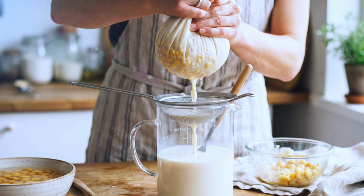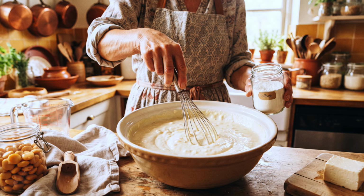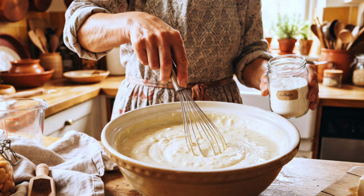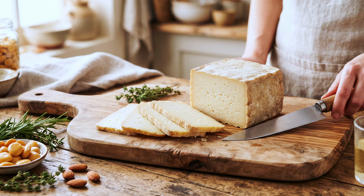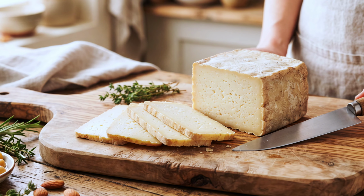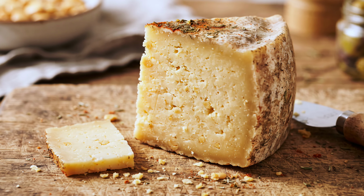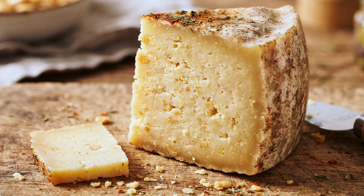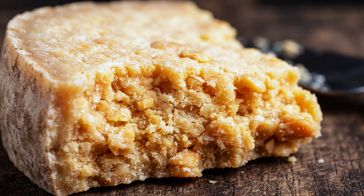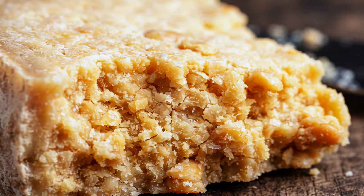Once lupini beans have been properly debittered, whether through that traditional soak and rinse process or industrially, making the milk generally follows the same basic pattern as other legumes, blending the prepared beans with water and straining out the solids. The higher protein content is what allows that same base to be set into a notably firm, sliceable cheese using methods similar in principle to traditional cheesemaking. That protein density is exactly why lupini has become a serious contender for firm, sliceable, high-protein cheese alternatives in recent years.